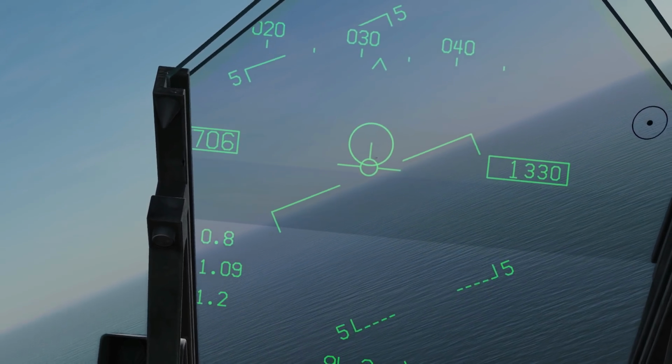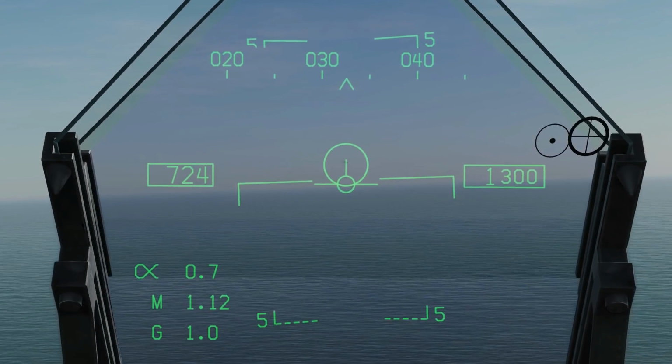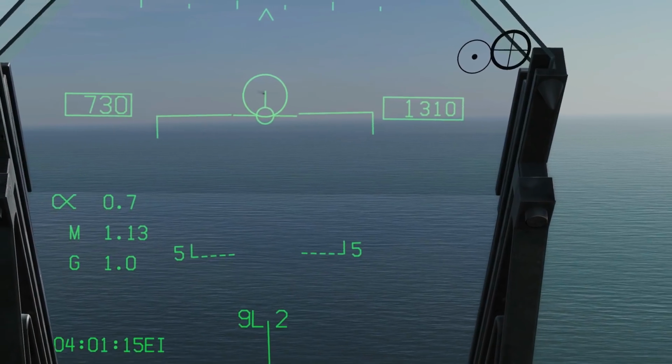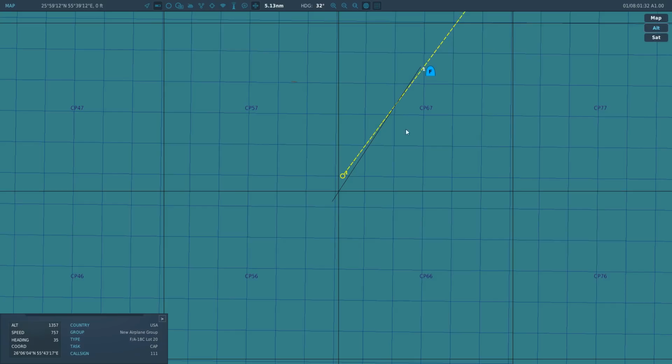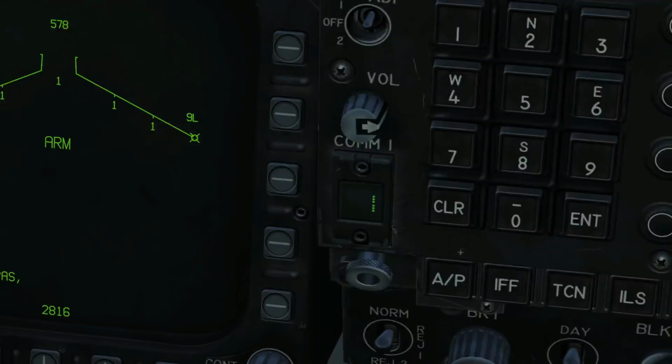Oh, it works, it works. No, it doesn't. Got a tone. Have I? I haven't. What the hell's going on? There's no tone. That's not working, is it? We're like right on his arse. Tone's gone completely.